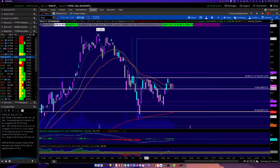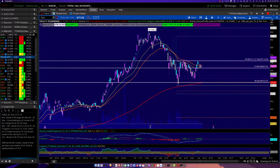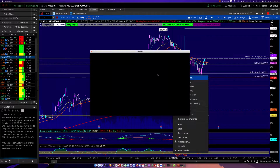Consolidated for a few days between the daily mid and the daily top. So from 655 to 712 back and forth, sold off to the daily bottom, which is a 613 level. Sorry, I didn't get that marked up. So 600 support is daily bottom.